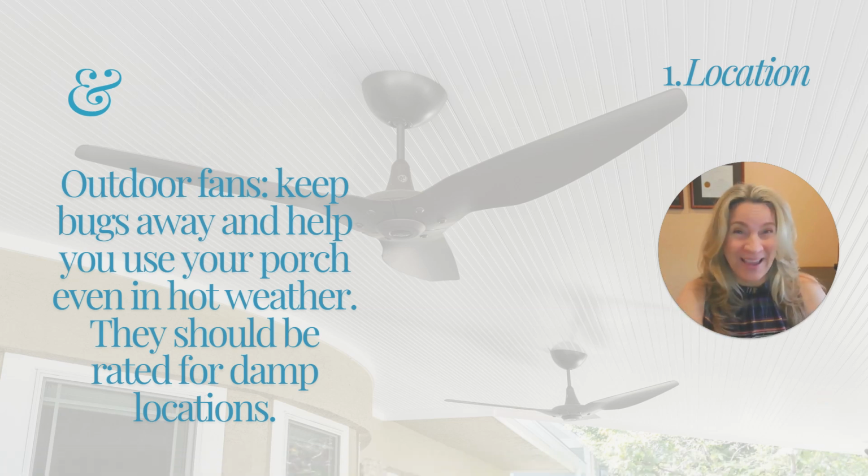They help keep bugs away. A lot of people love them just to keep mosquitoes and no-see-ums from bothering you. But they also help you use your porch even in hot weather. I know in my home, and when I owned a home in Clintonville, the porch ceiling fan we installed helped keep me out there during much warmer weather and still be perfectly comfortable.